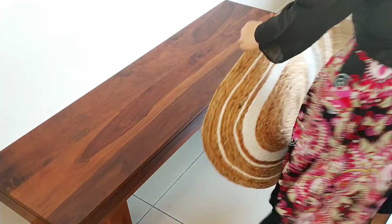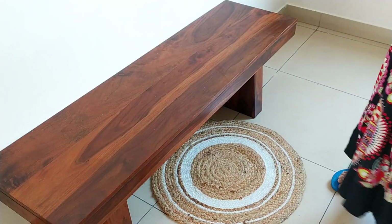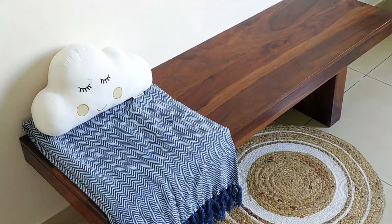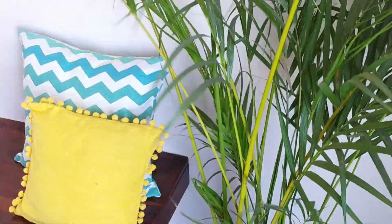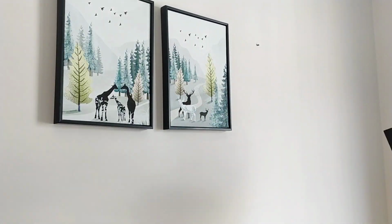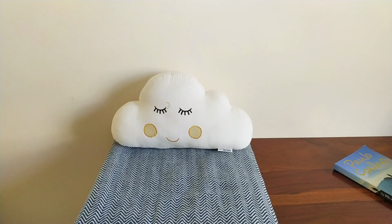सर्कुलेशन को भी ध्यान में रखना है, सो आई एम गोइंग विद दिस बेंच as it is very compact and doesn't occupy much area. You know, there are several ways a bench can be used. Like you can keep it in your foyer, in your bedroom, and in your living room to create some extra seating space. It's quite a versatile piece of furniture. And see, this space is already done.